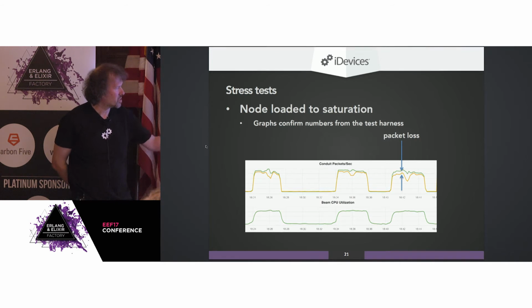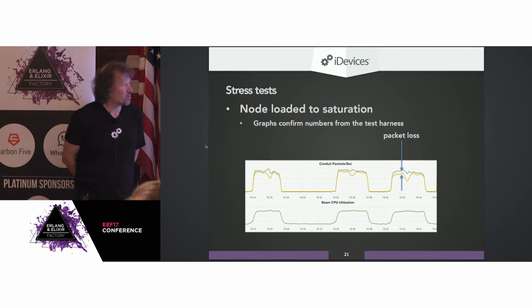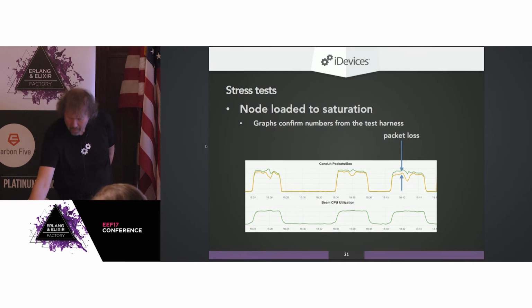Down there is CPU, which you never want to hit saturation, so it's kind of close to 100% there. And you see input and output packets for a particular service, and you can see how in normal operation the packets are kind of the same number in and out, but when you do a stress test, there's a discrepancy because there's packet loss. This is not very accurate, but it really confirms what our stress harness is telling us, so this is kind of a sanity check when you look at these things.